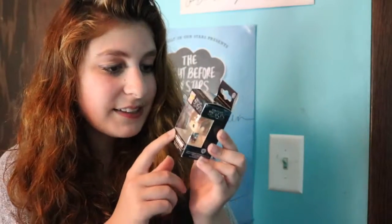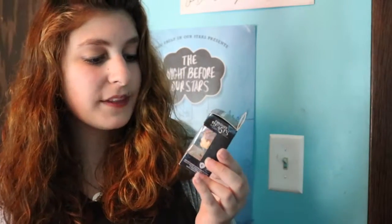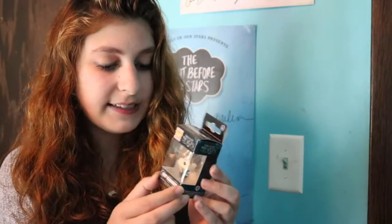I absolutely love this because he's just so tiny. I don't know if I'd actually put this on my keychain though, because I probably wouldn't want it to get damaged or get lost, but this is definitely going on my shelf.